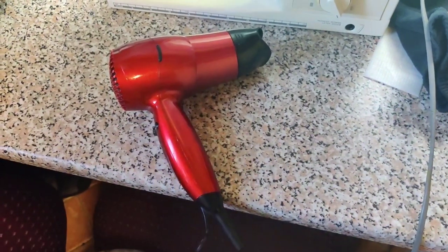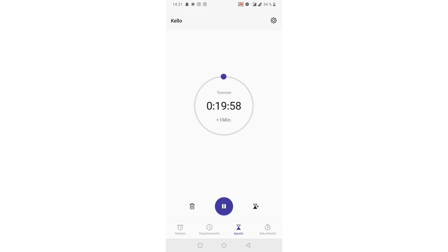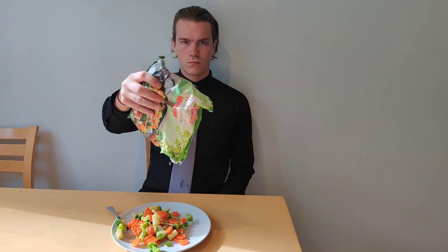Set a timer for lunch, so you don't eat for too long. Then take some cold food, throw it on your plate, and enjoy.